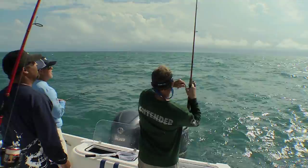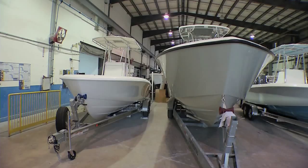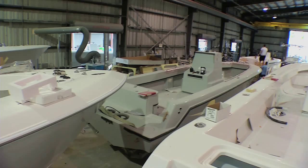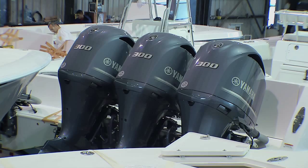So Johnny, let's talk a little bit about the contenders and all the different configurations that they have. Well, I went in the factory the other day. In final prep, there's always six, eight, ten boats sitting there. And what's cool is you can walk up to the different boats, and not one of them is the same. You could look at it and say, that guy's a sailfisherman.